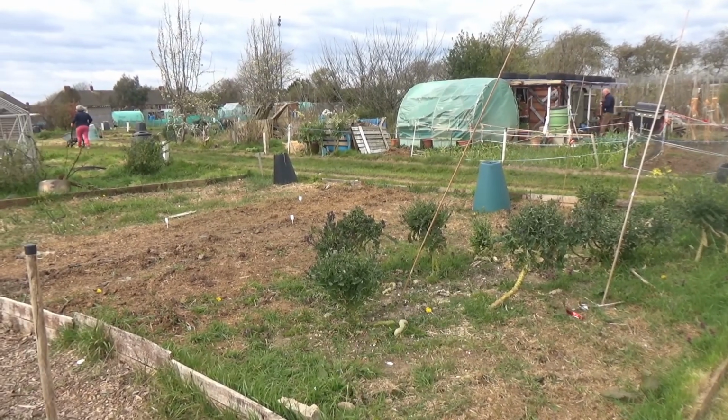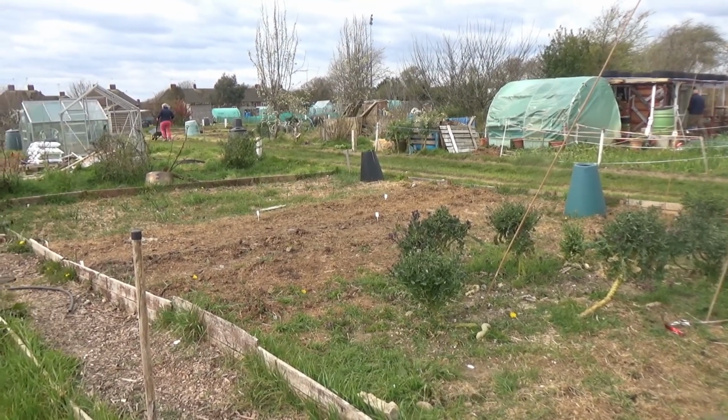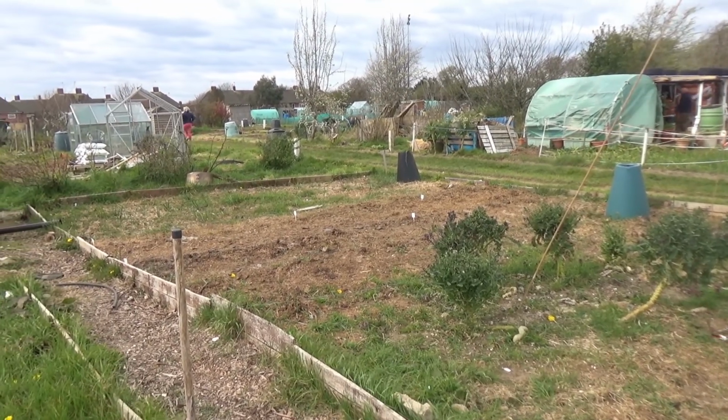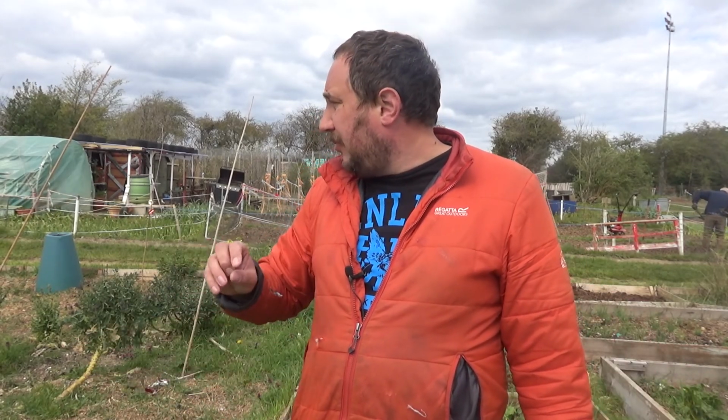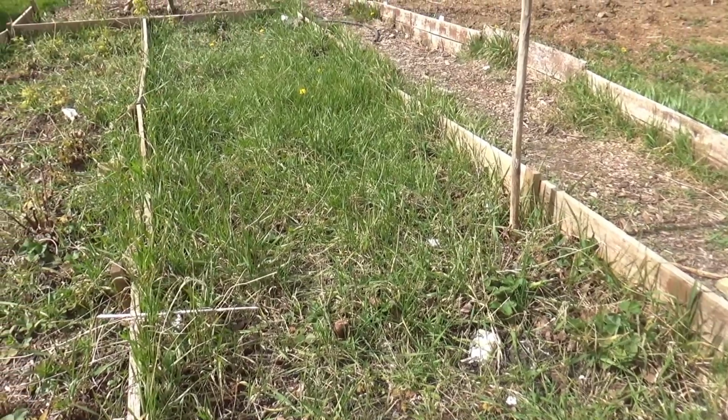Well, the top half of the plot I haven't really been concentrating so much on. Planted out the potatoes last week, I think it was. You may remember that video. They haven't done anything yet, but I'm keeping an eye on them. The whole top half of the plot is where I really need to start concentrating on weeding, particularly the strawberry bed. That does need a good weed.